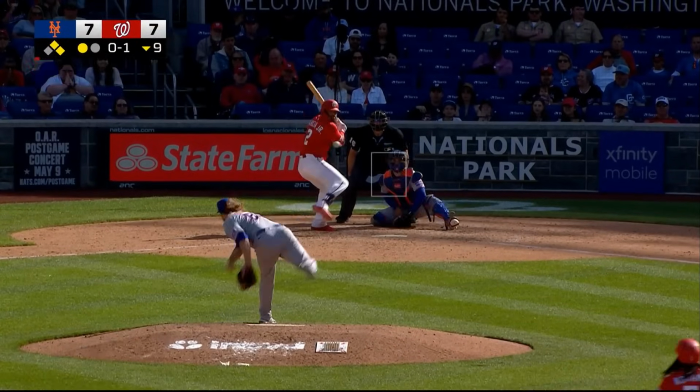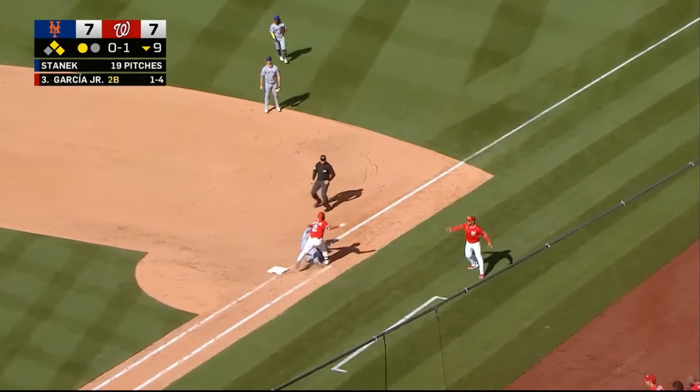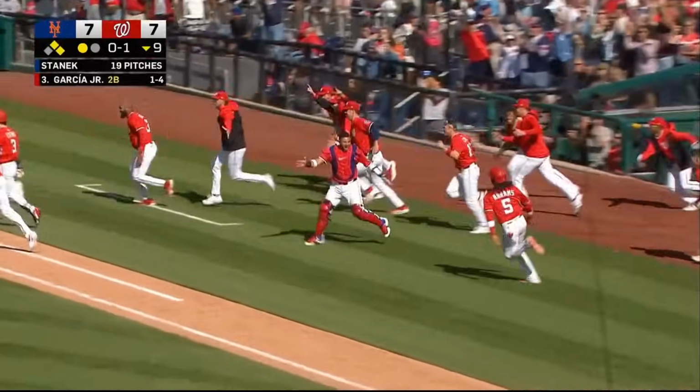Ground ball right side. Alonso gives with it. Throw is high to Stanek at the bag. Abrams will come in. The Nats walk it off again.